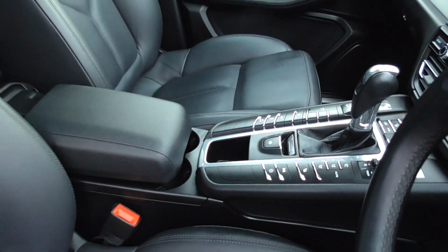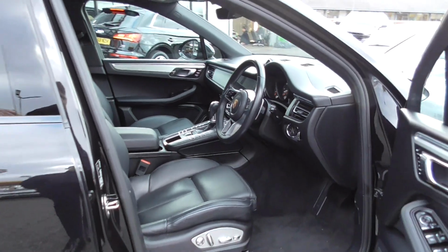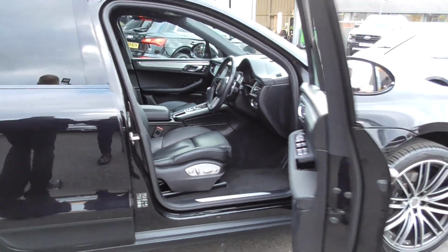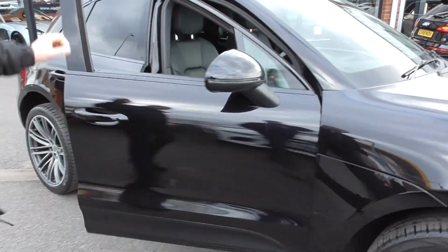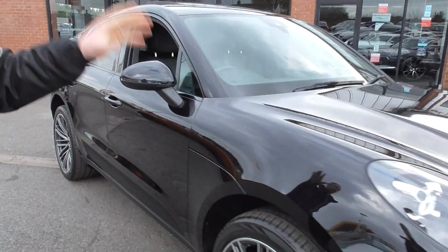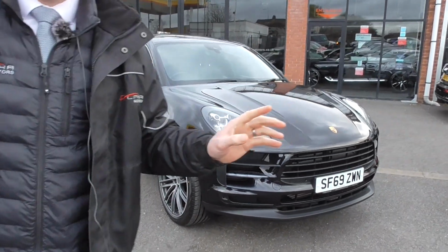Now, this car is a one-owner car, and it's only done 22,226 miles. It's got a full Porsche main dealer service history from new. We've got 2 keys, and it's direct in today. It's just arrived. It's a one-owner vehicle, and it's in absolutely beautiful condition.